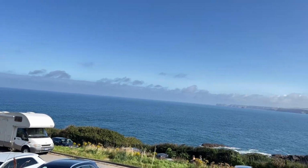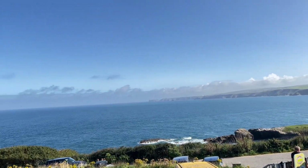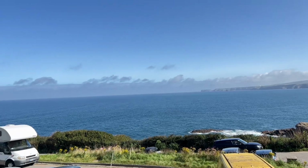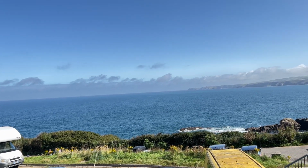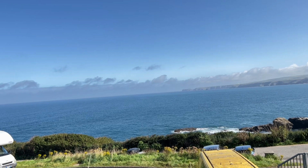Now we've shot back to the car park. I don't quite know what I've done there. Please excuse this editing. It's a bit all over the place, but I was just quickly trying to get it up for you. But you can't argue looking at that beautiful blue sea. It's the Atlantic Ocean, of course. The sea where I live is not as blue as this. This is beautiful.